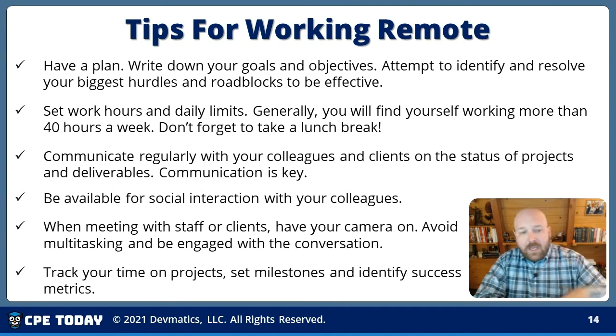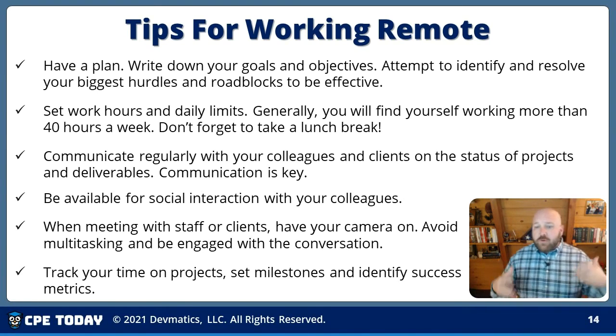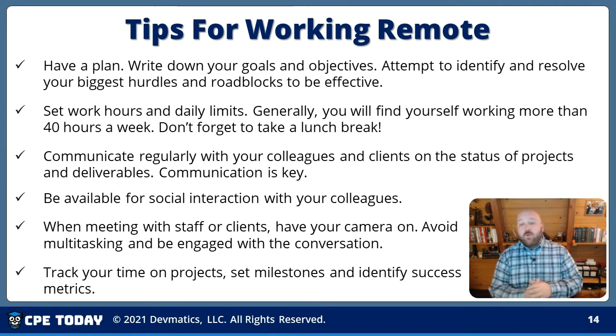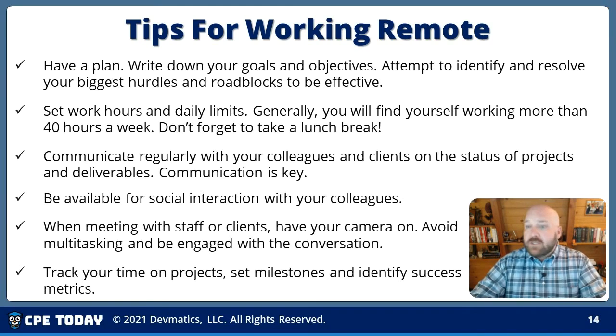Track your time, set milestones, identify what those success metrics are so that you know essentially what you're doing and how you're going to do it, and you can measure your success. There are lots of different project management systems out there. I'm personally a really big fan of the system called Trello. I'm also a big fan of Microsoft Planner. These are Kanban-style project management solutions, both of which are free, that are great for being able to track progress and track where you are with a particular client engagement.